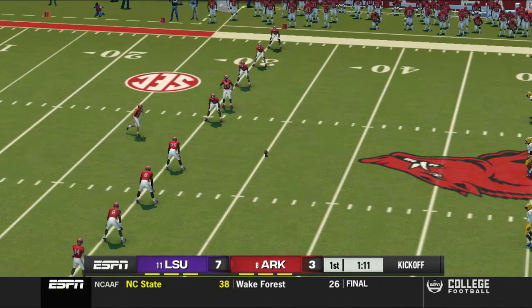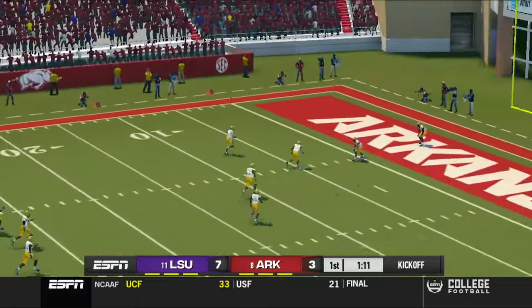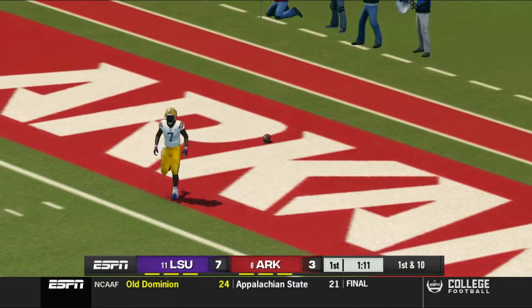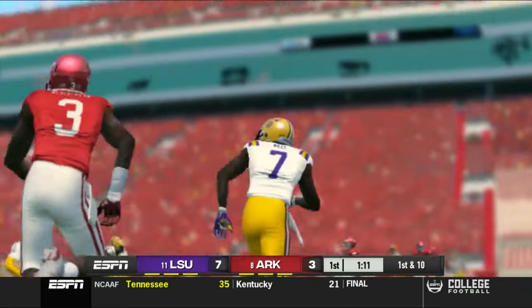And it looks like they're ready for the kickoff. Nice kick, plenty of distance. And it goes into the end zone, down for a touchback. The Tigers really got the job done on that first drive, and they took the crowd out of this thing.